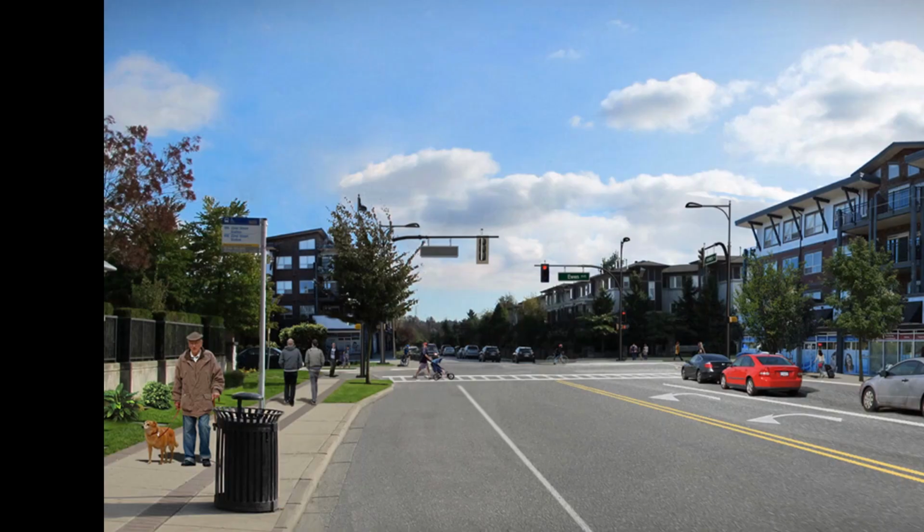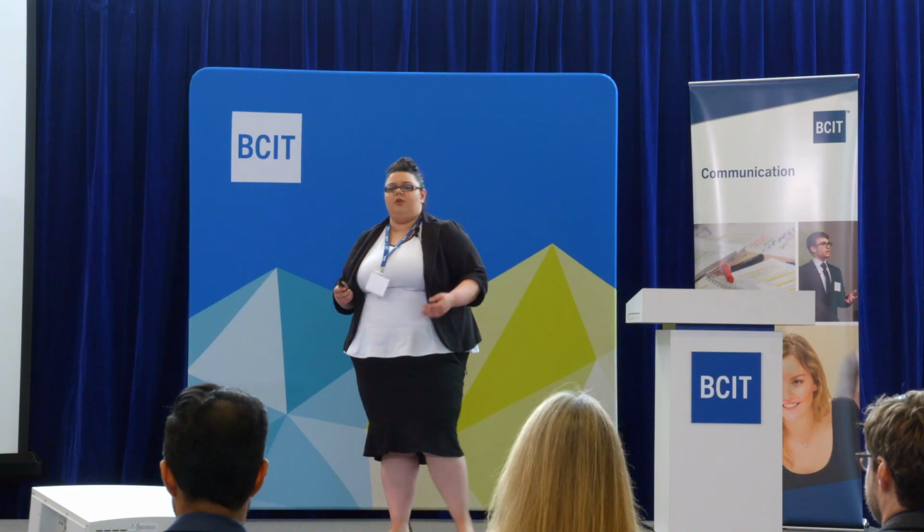Here's the conceptual drawing of what Ewan Avenue will look like. Look at this. This is a road you want to walk on, or a sidewalk you want to walk on, or a road you want to drive on. We have extended sidewalks, new pavement. We even put in a traffic signal to replace the four-way stop. All of this municipal infrastructure, this beautiful infrastructure, was the good that comes from this project.